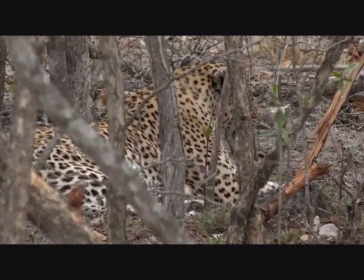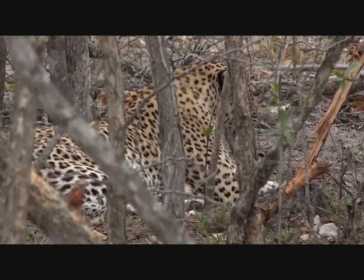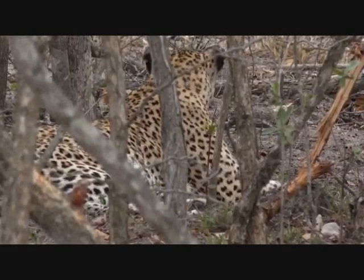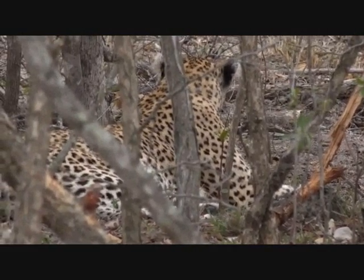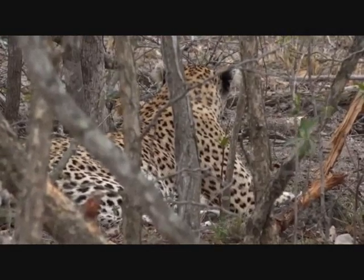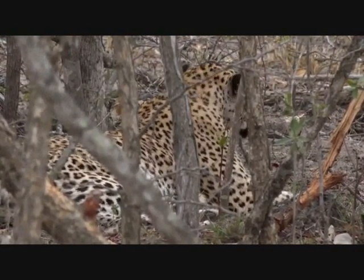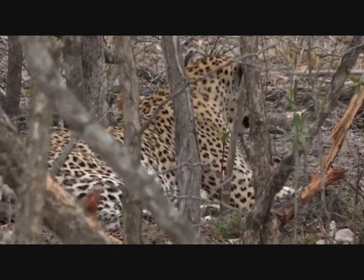Her territory is definitely in Buffelshoek. She has been known to jump into the gardens of the camps there on occasion. I know that Brent once, when he was out on tracking team, found her behind one of the fences in one of the camps. So she does do that. And her territory probably extends up into Manyeleti as well.